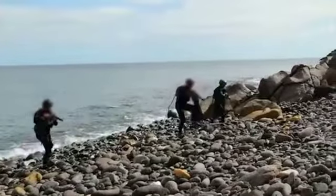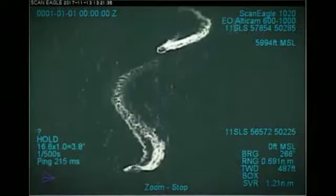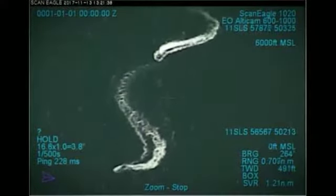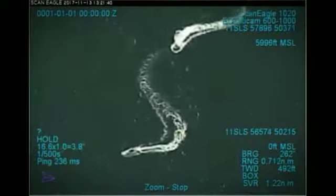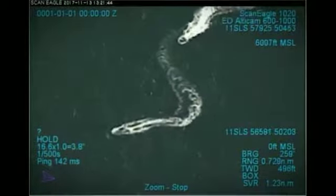Now the SEALs are transitioning from an insertion to an infiltration. And now they're transiting up to the actions at the objective. So the ScanEagle and the CFOX are both acting as communications relays and also as sensor platforms to support their mission area. Now with the multiple ScanEagles, we can also have digital video transmitted to the SEALs as they're transiting, to be able to let them know what's happening at the objective area.